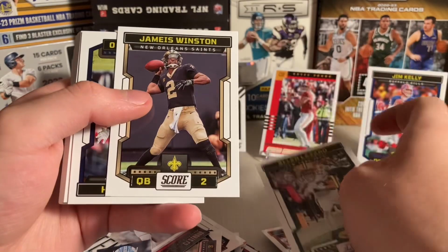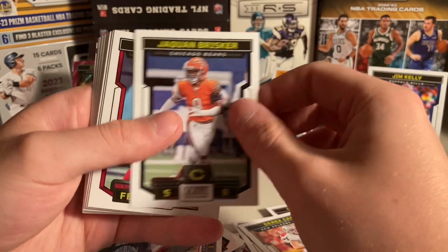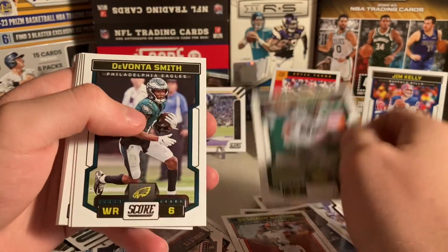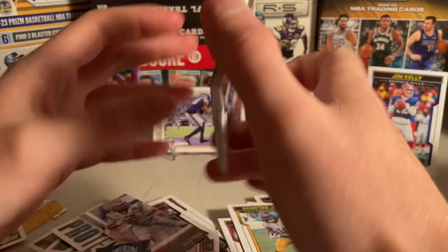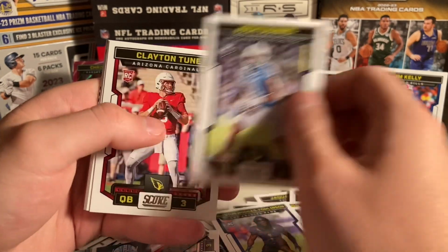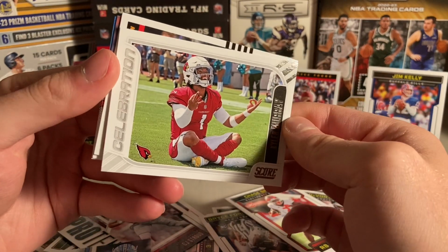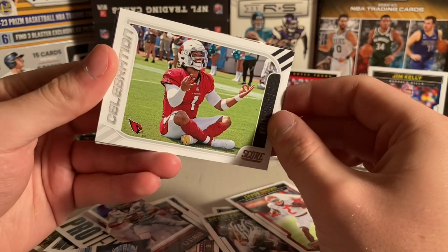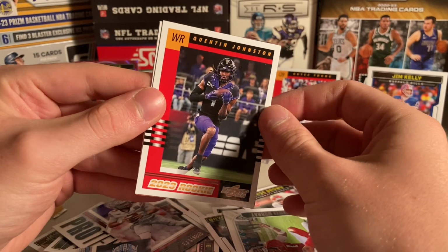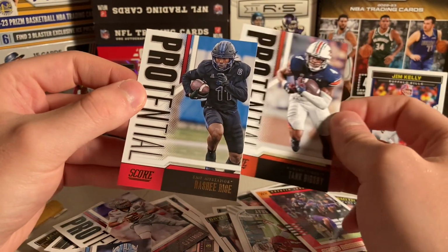Drake London, Lazard, Winston, Dulwich, Carr, Brisker, Gesicki, Robinson III, Deshaun Watson, Conklin, Smith, Johnson, Keaton Mitchell, Travis Hodges, Tomlinson, Downs, Toon, Ford, Wheaton, Brown. Oh my, celebration. Kyler Murray, he's doing his Bruce Lee meditation thing. Cool. Quentin Johnston, rookie. Sweet, 2003. Potential, Tank Bigsby. And Potential, Rashee Rice.